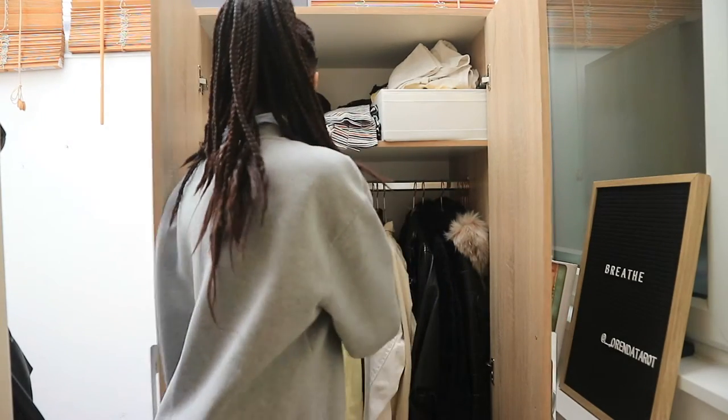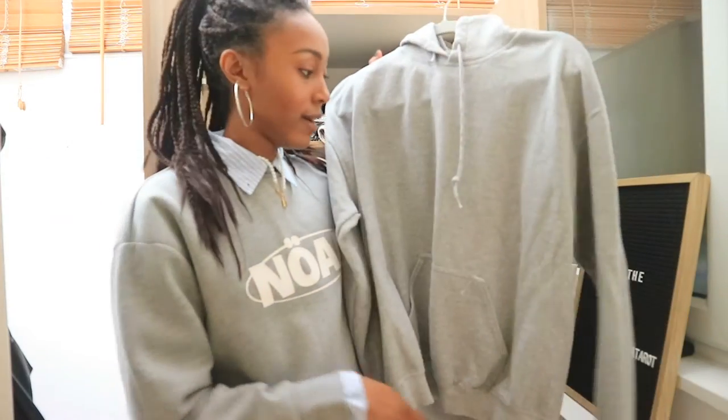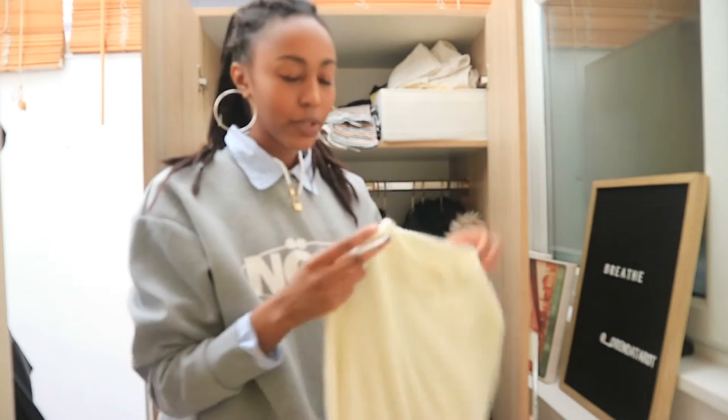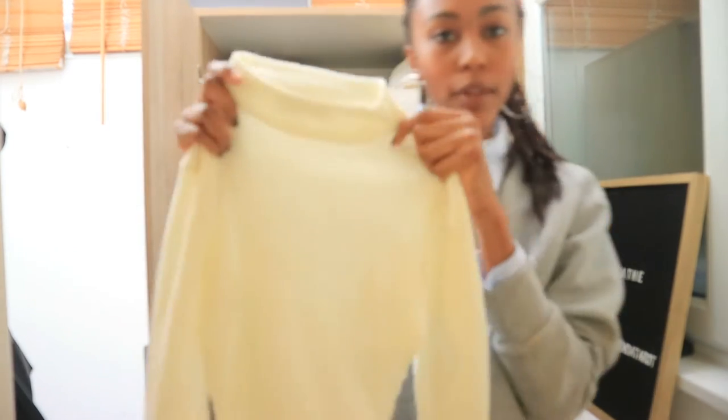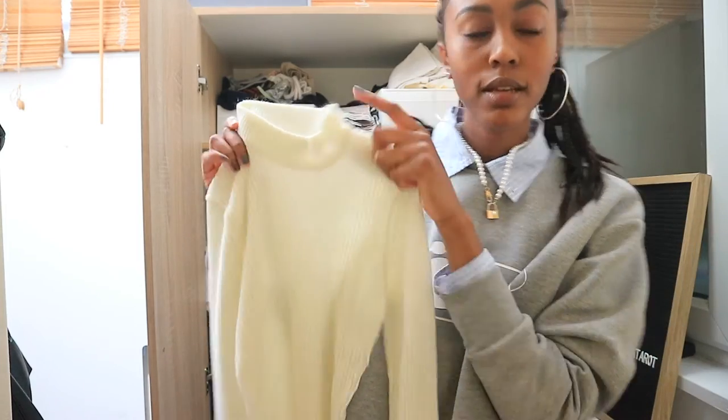Then for the jumper, I do have a gray hoodie, so that's perfect. I have this gray hoodie here. Then I also have a white mock neck. It's not a full turtleneck, but it does have a high neck to it, you see that? So I'm gonna be wearing this underneath the hoodie.